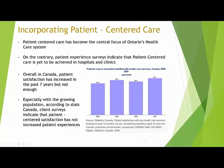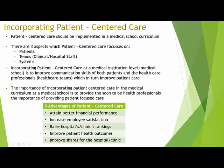Especially now with the growing population, according to Stats Canada, client surveys indicate that patient-centered satisfaction has not increased patient experiences. Many medical professionals working in the field have just been taught to focus on prescribing the treatment for the ailments that occur to the patient. But they lack focus on patient satisfaction and their needs, and what may make them more satisfied. Patient-centered care should be taught and implemented in a medical school curriculum and should focus on three aspects: the patients, the teams, which includes the clinical and the hospital staff, and the systems.